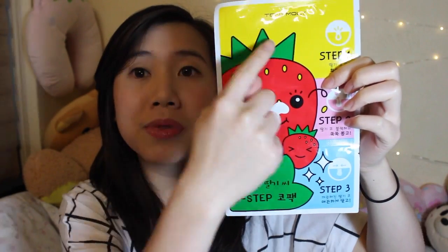I do have a tiny complaint about this product. It's the way it's packaged. Now, the packaging itself, it's super cute. I love anything with strawberries. I'm a sucker for strawberries and peaches and whatnot. Not only did the uniqueness of this product catch my attention, but the giant strawberry actually kind of grabbed my attention first because I'm kind of a loser like that.